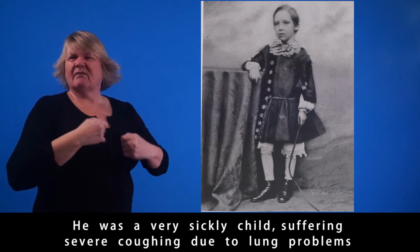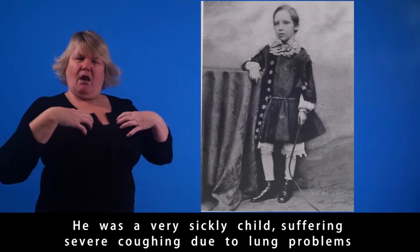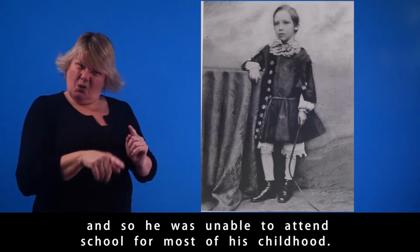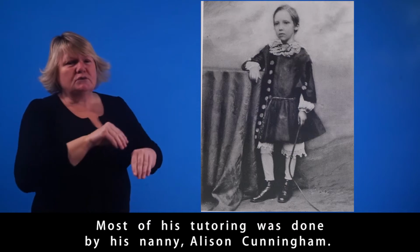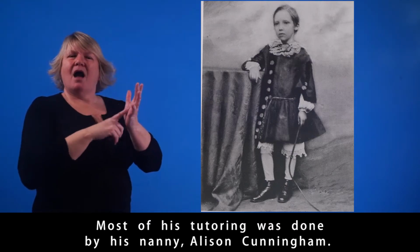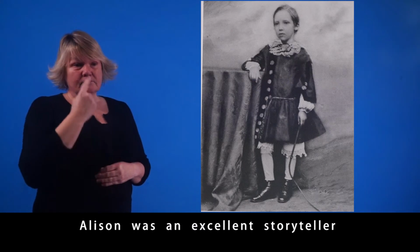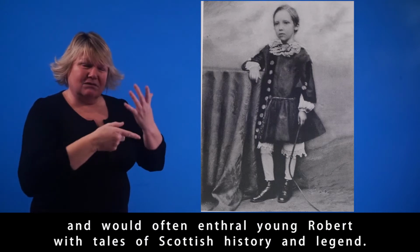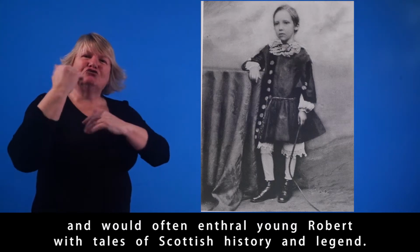He was a very sickly child, suffering severe coughing due to lung problems, and so he was unable to attend school for most of his childhood. Most of his tutoring was done by his nanny, Alison Cunningham. Alison was an excellent storyteller and would often enthrall young Robert with tales of Scottish history and legend.